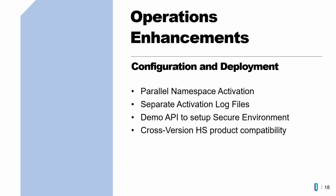We also have cross-version FHIR product compatibility. So products such as the clinical viewer, such as provider directory, such as patient index, can work with older versions of the registry. So you can upgrade one component at a time and have support for that configuration.